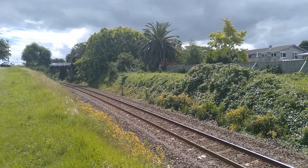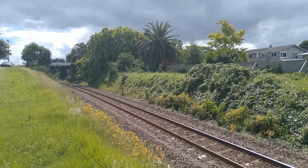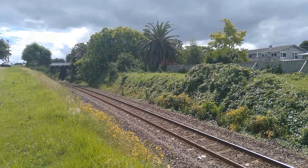DL9665 had the honour of bringing in 390 today. I think she would have taken over the train in Hamilton, since 390 is usually double-headed up the main trunk.